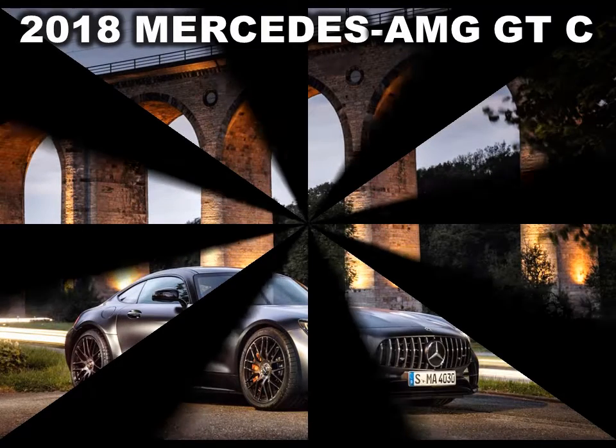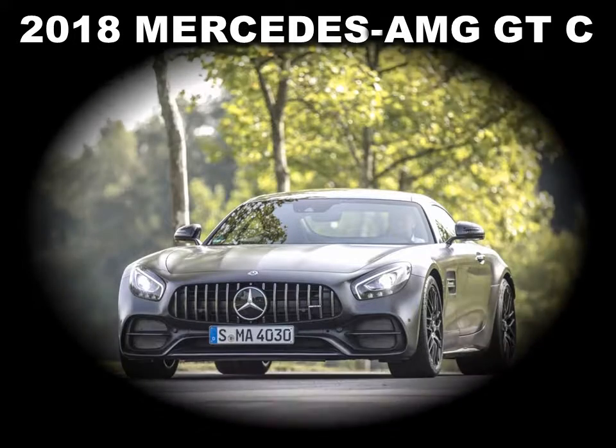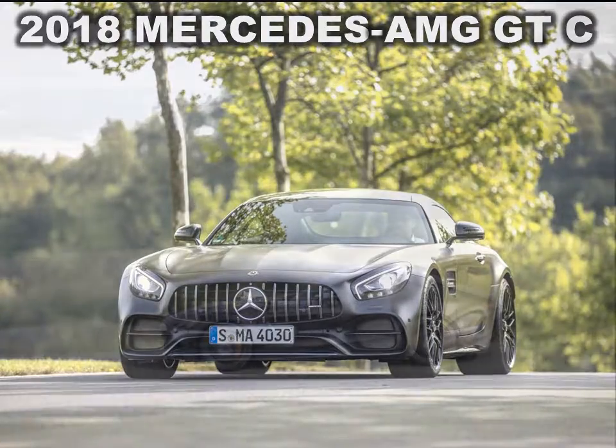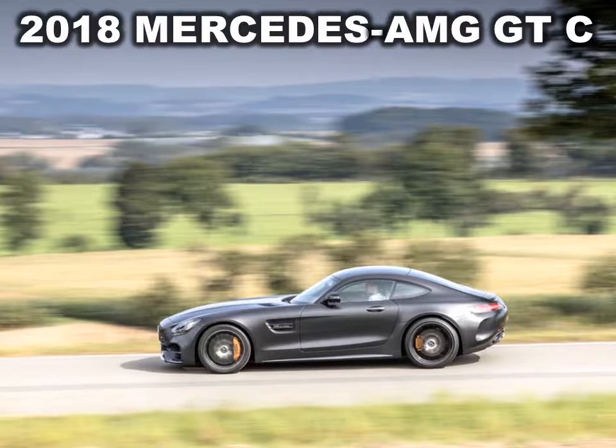The GT C's engine is mounted way back under the long hood, nearly in the dashboard. Its interior is tight, with a seating position that's nearly on the ground and a view out far more compromised than the 911. A wide center console emphasizes the fact that this car is an evolution, a big one, admittedly, of the AMG SLS.